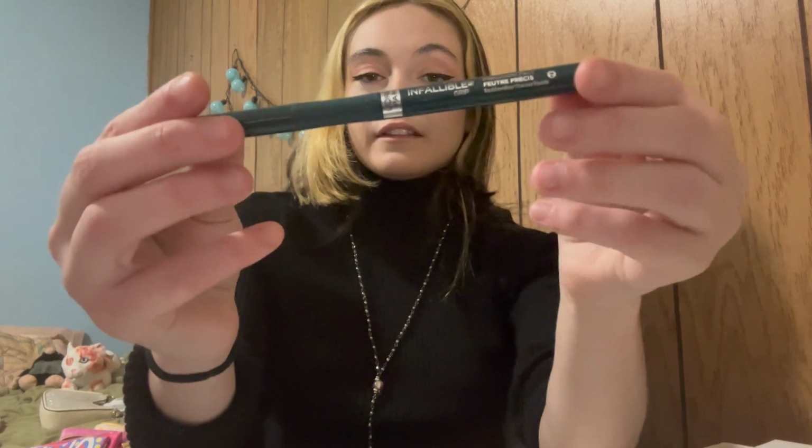This was the eyeliner that I've been using since middle school from Maybelline, and I think this is a brand new one, so I'm gonna hold on to this as well. This is from L'Oreal, and it is in the shade Green. I don't use colored eyeliners all that often, but when I do, I have so much fun with them, so I'm gonna keep this because green is so pretty.